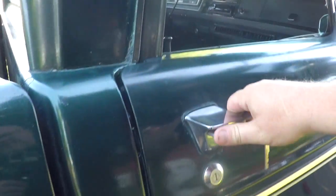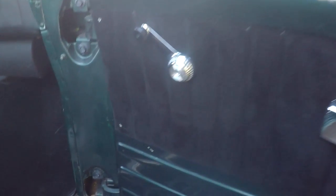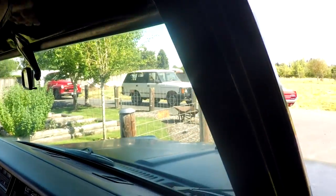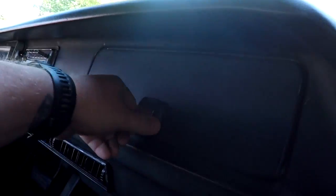So, okay, here we are on the passenger side. You look at the door jamb. Again, usually these can get pretty rusty in here, and these look really clean, and nice door jambs overall. You can see the sun visors. This one's a little stiff there, but both sun visors are there.